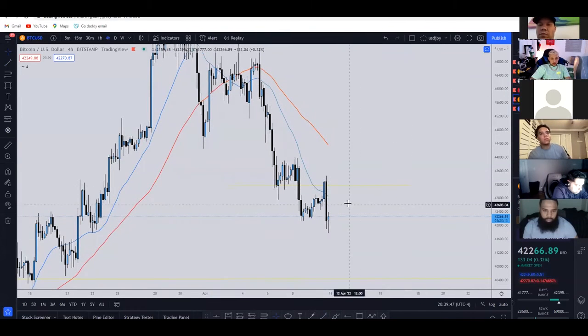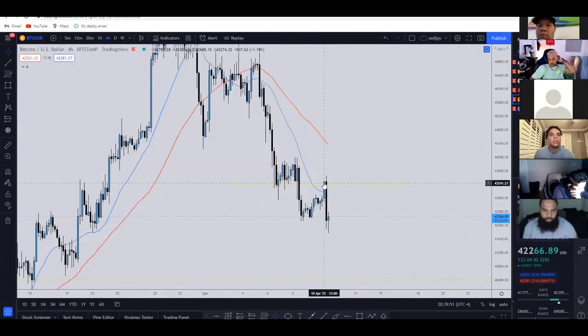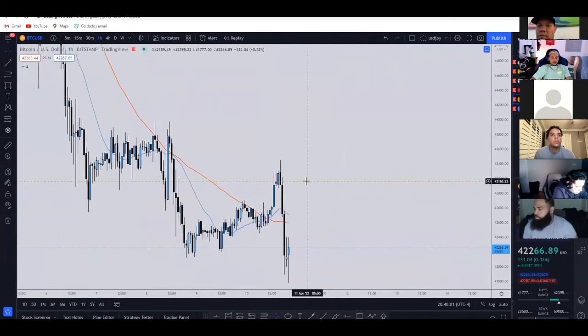Yeah, it looks valid. It's like a break and retest. You see, this is what I'm talking about. Right here, it could look like it closed above, but we don't have the confirmed closure if another candlestick didn't actually close above it. And you see that first bearish candle right there? Yeah, I took it right there.